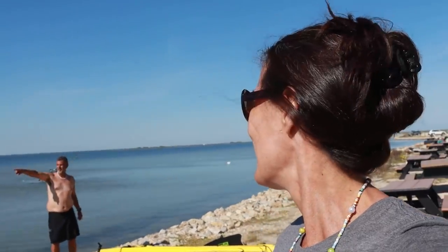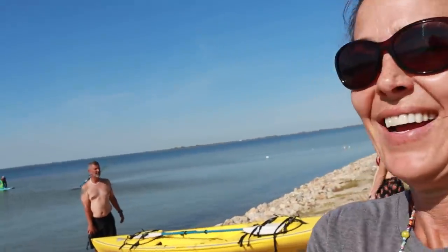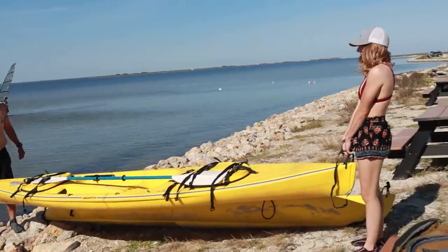We're having a whole new adventure today. These fearless voyagers are getting ready to go out on the kayak. We're gonna go over there. Unlike me, who will stay on shore with a camera. Well, it just makes it easier to get in so you're not slipping on these rocks.